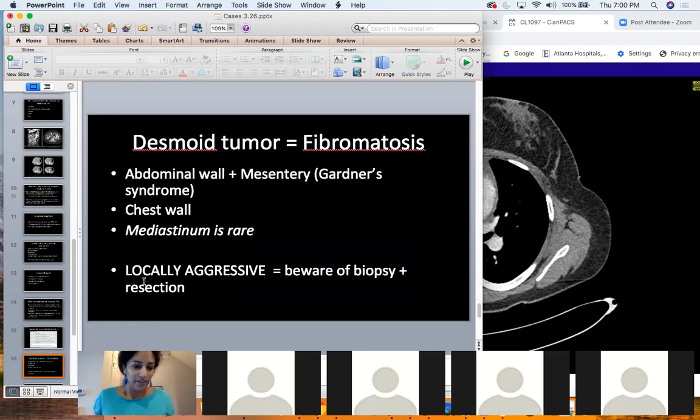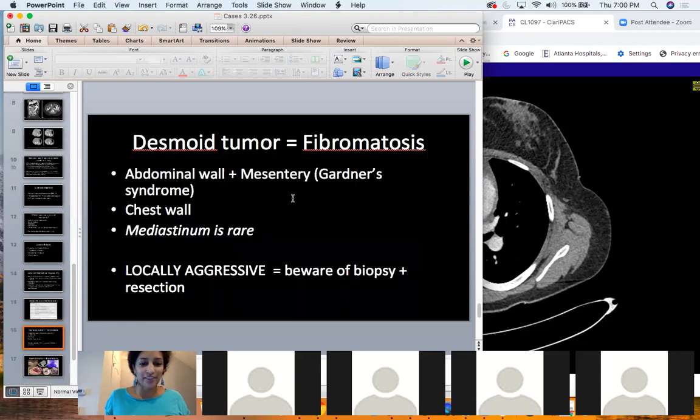And finally, just one comment about desmoid tumors. This is fibromatosis. These are more common in the abdominal wall and in the mesentery, especially in patients with Gardner syndrome. You can also get them in the chest wall, very rare to get it in the mediastinum. And they're locally aggressive, so you want to beware of biopsying these and especially of resecting them because they can have a high rate of recurrence. So a lot of times now, if it's a smaller desmoid, maybe in the abdominal wall, they might even do watchful waiting.